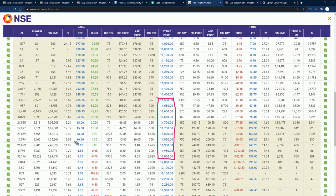But you can see that near about 11,800, 700 to 800, we can expect this week up to this range. We can expect the market can go up to this level. Even if the market comes to this level, the premiums of the call positions will increase. That is the reason for the huge OI buildup at the 12,000 level. So that seems to be a big bullish setup here.